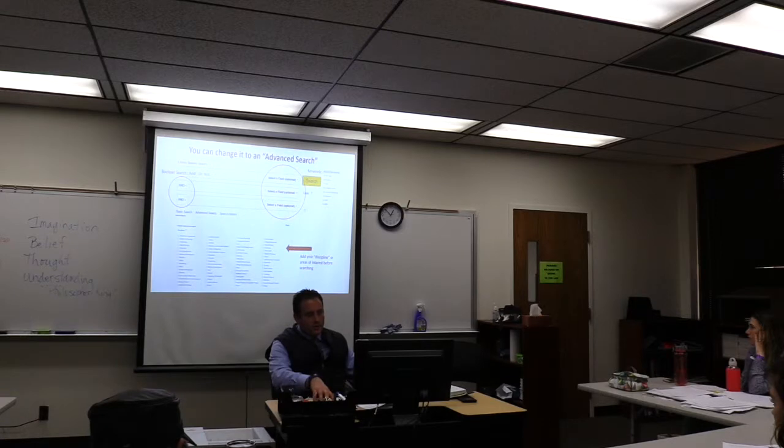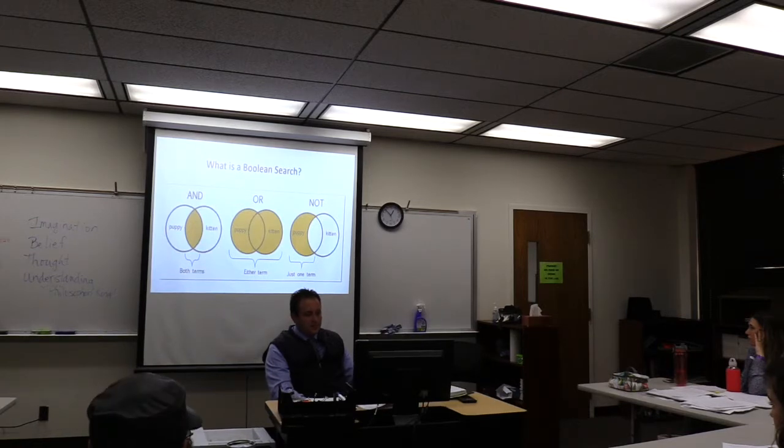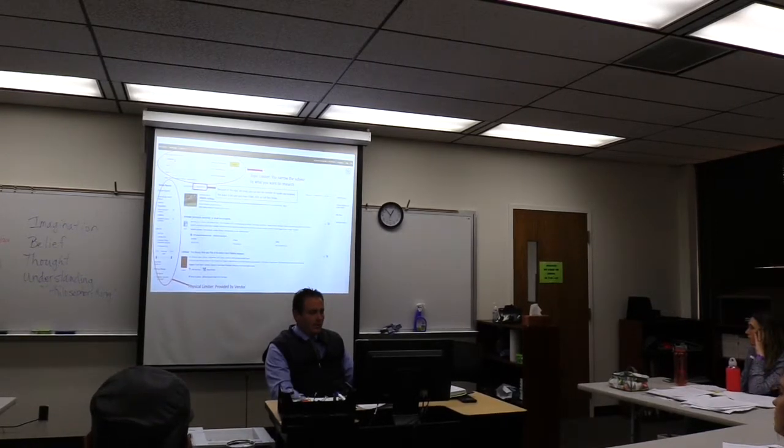Not, if you go to that slide, what is a Boolean search? Not just eliminates one of your search terms. It's not typically utilized by novices. It's more of an advanced type of search. So this is Library Science 101. Here's another example, and a simple search on animals can bring up these results.